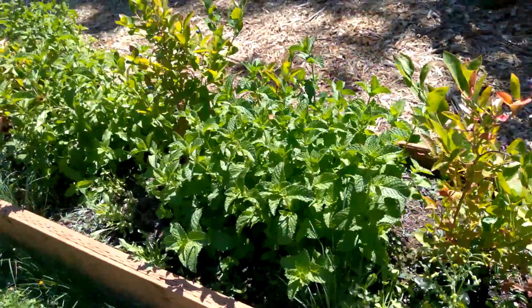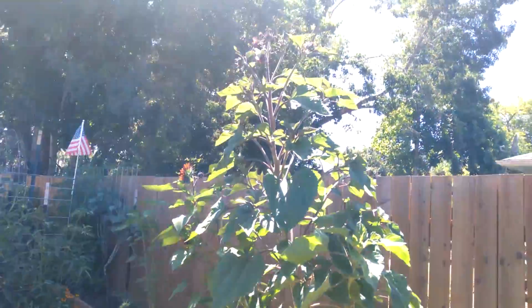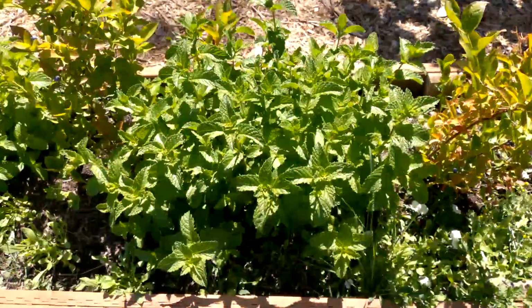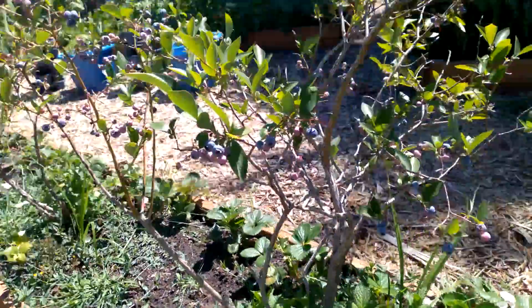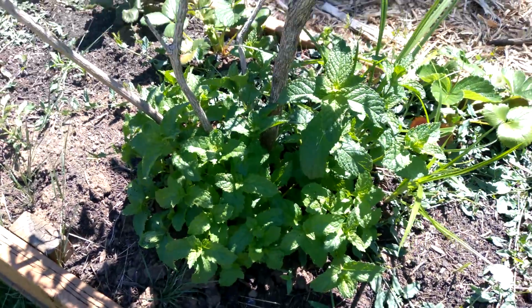The mint's getting bigger than these blueberries. I need to harvest it. I got red sunflowers. We'll go over there in a minute. Lots more blueberries. Look at this. And more mint. Mint's going nuts.